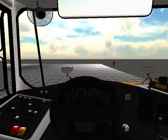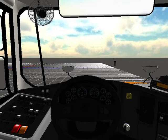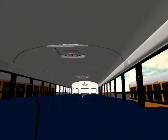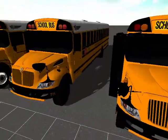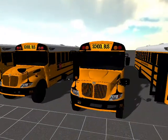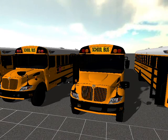For some reason, my character wants to move so fast. So this is what you see in this bus with the driver's seat. Yep, this is basically what you see right here. So yep. Next bus we have is bus number... Okay, I just went through 715. So we have 718, which is also a 2017 ICC E300.